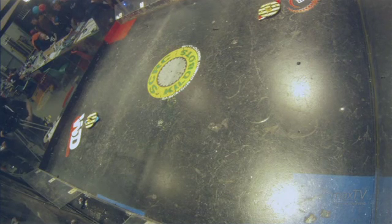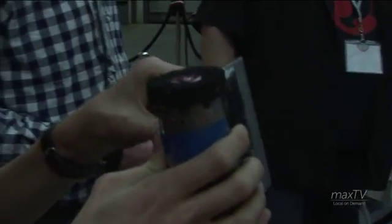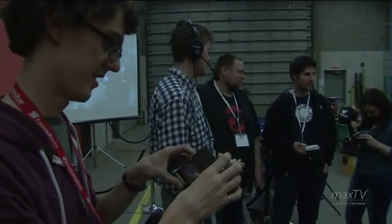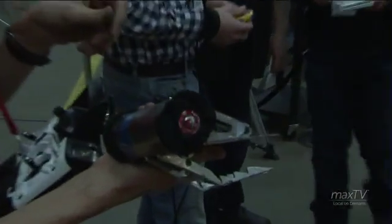And as you can see, pieces of Chomper's tire still lying everywhere around the arena. Judges are sure having a difficult time on this one, examining the robots, trying to figure out who did the most damage to who. It was definitely a close one. There's almost nothing left of that tire. That entire clamp is just bent to pieces.